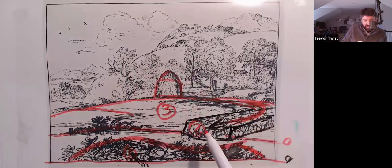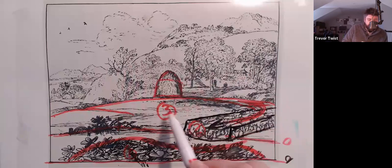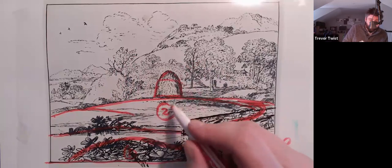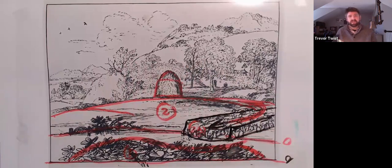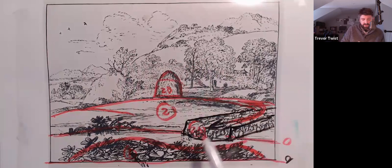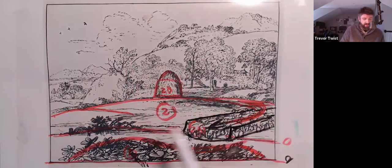You could almost say that the field is 2. Let's just do that. Let's say the field is 2, and then we'll call the sheep 2A, because they're almost like different elements. The haystack is an element. The haystack might be 2B, but this whole zone of the path and the sheep and the field and the haystack, they're all within a certain distance away from the eye.